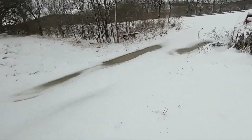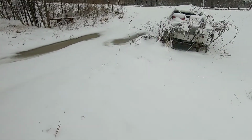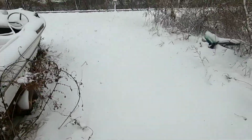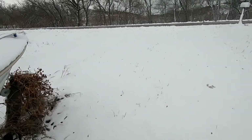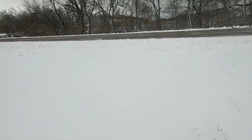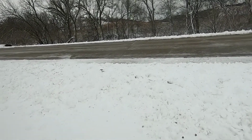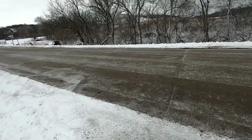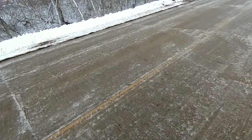A big water hole down here at the bottom of the driveway. It's a low spot clear across the bottom here that fills up with water. As you can tell, it's kind of slushy there. Next week's supposed to get up into the 40s, and the snow will be melting, and that'll be clear full of water. I need to build it up with some dirt. Make it higher there so the water don't pool up. Looks like the roads could be slick. Yep, they're slick a little bit.